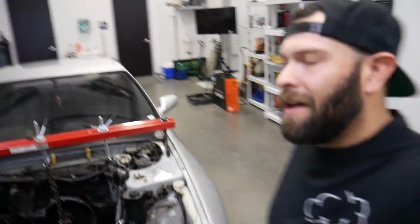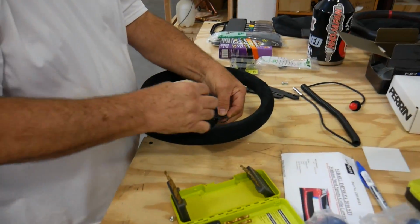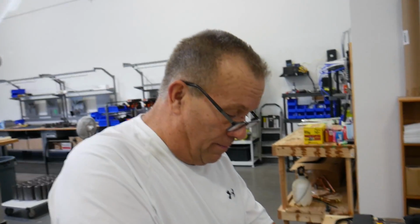But I've got, look at the old man. Hold on, Father's Day. The old man's over here getting some work in. What you doing over here, Dad? Putting a push button system in. So what's the push button for? It's for the radio system that's going in the car.